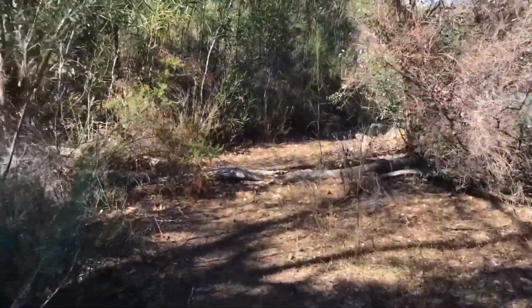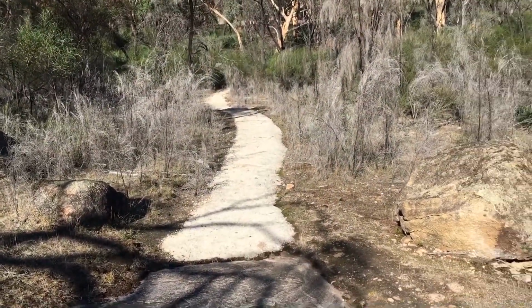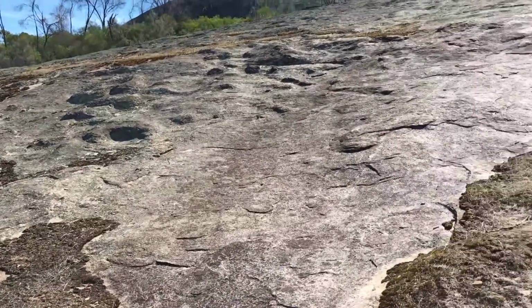All right, I'll try and stop the shaky camera and keep on walking. It's strange having a concrete path here. It goes down to the little footbridge that crosses one of the creeks here, and it comes up to this rock here. I don't know if the sun's going to knock me out.